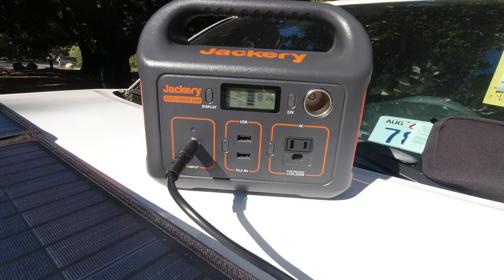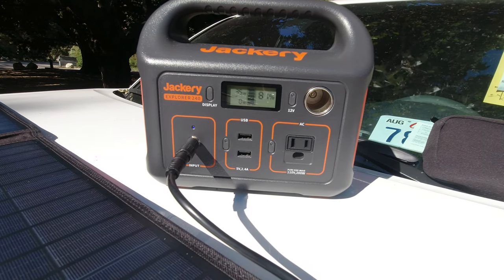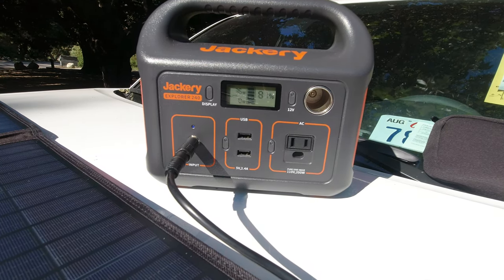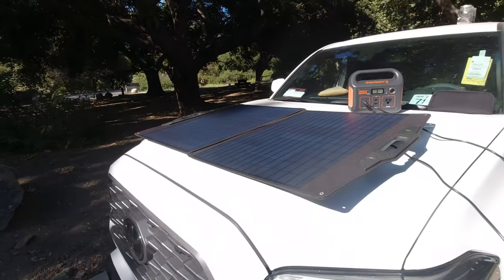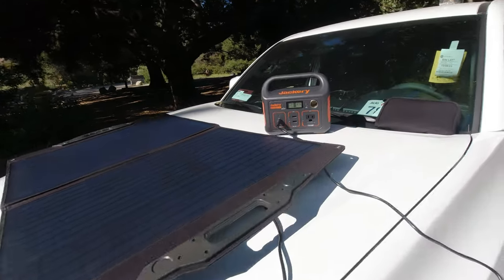I originally started out with 26%. I set this up on the hood of the truck. I ended up setting up camp, leaving it alone for a couple hours, came back, and I was at 81%.